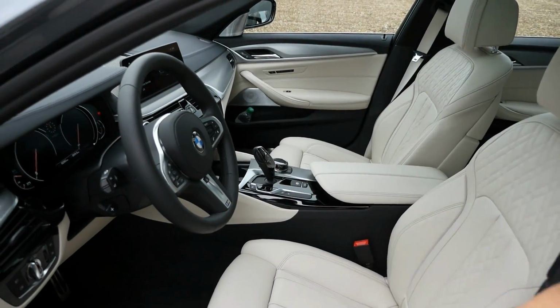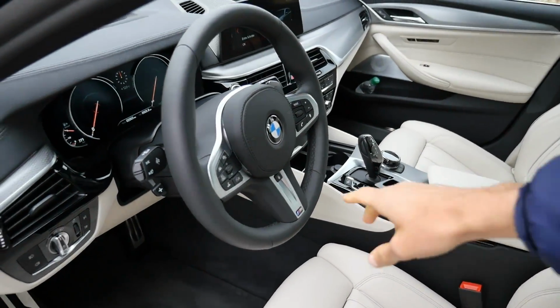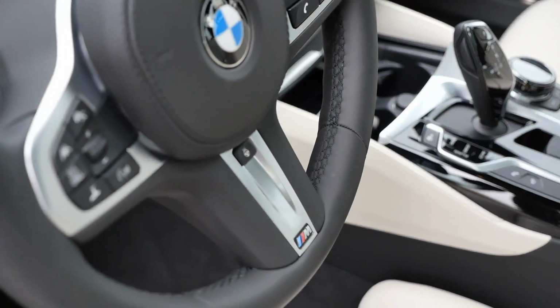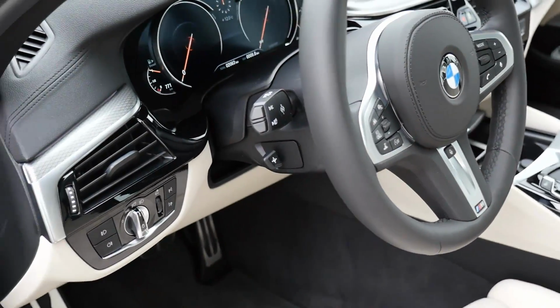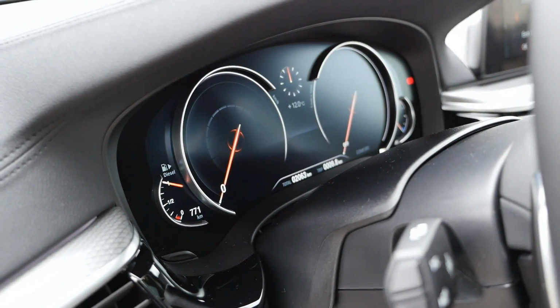Then if we take a look here, the M steering wheel, this one is also optional, comes with a package almost with a heated function. There's a small symbol you can press to get warm fingers too. And the first glimpse also at the instruments, you see they are digital. You don't see too much when the engine is not running.